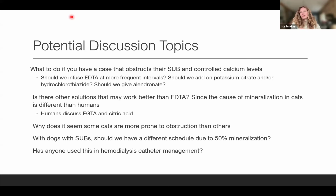When we're using EDTA, I think there's been a couple of studies that have shown that when you have mineralization, you're doing more intensive protocols, large volumes, and you're doing it a number of days in a row, then you're going to get some kind of effect from the EDTA, and you can get dissolution in the majority. They can reobstruct afterwards. But just using it as a flushing solution, I'm amazed that it would have an effect.